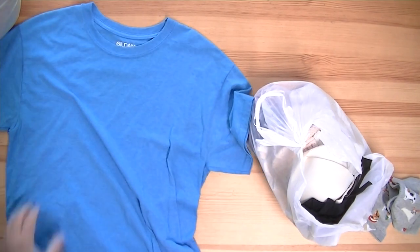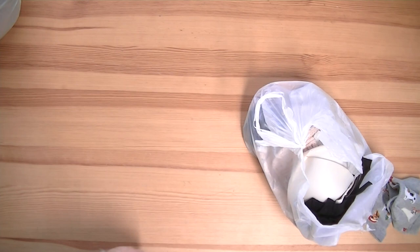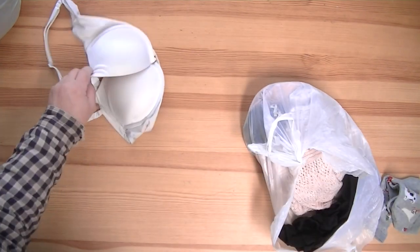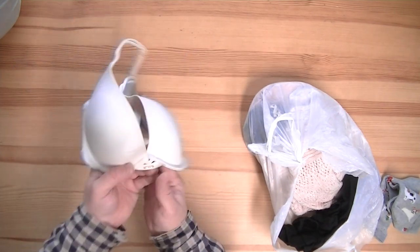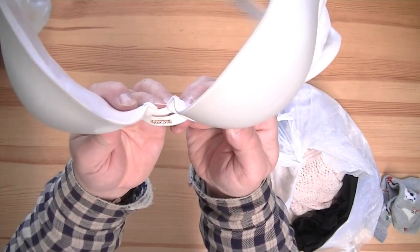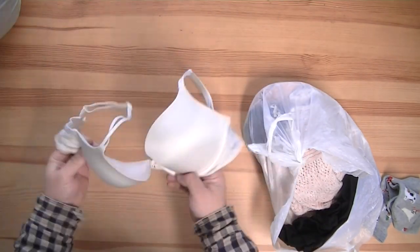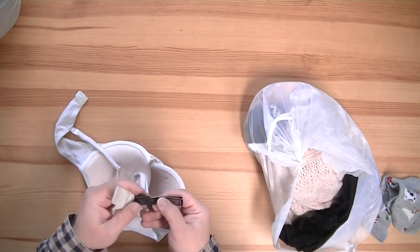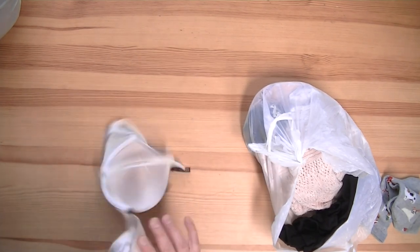What we got here? We have just a plain blue shirt. Plain shirts will sell, no problem. Good. We have a bra. Oh, look, it's got... It's a diamond studded bra. And yeah, who made this thing? For all you Victoria's Secret fans out there, there's a Victoria's Secret bra for you. Good.